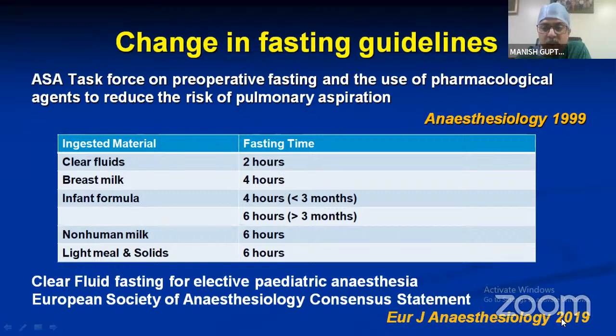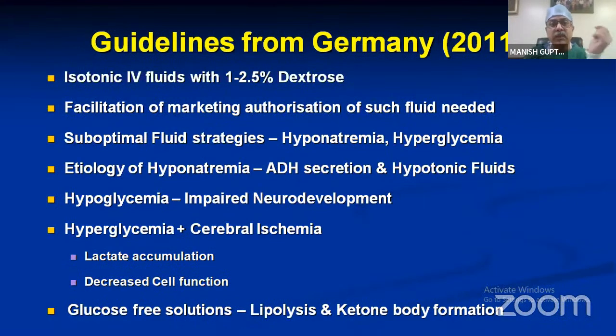In 2019, the European Journal of Anaesthesiology decreased it further, and in 2022 they came up with a consensus that clear fluids can be given up to 1 hour prior to surgery, and breast milk up to 3 hours prior to surgery. Guidelines from Germany came in 2011, in which they stressed decreasing the chances of hyponatremia and hyperglycemia in this set of patients, as there were disastrous consequences of these.